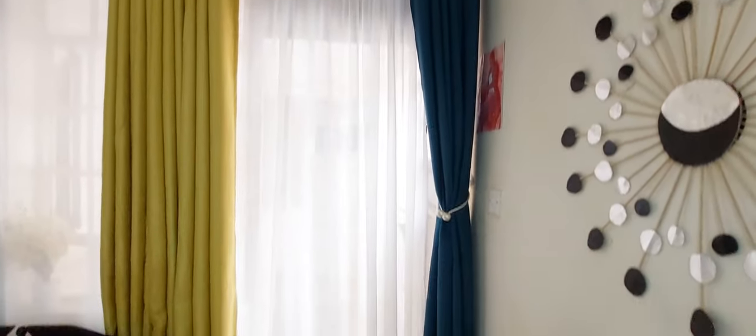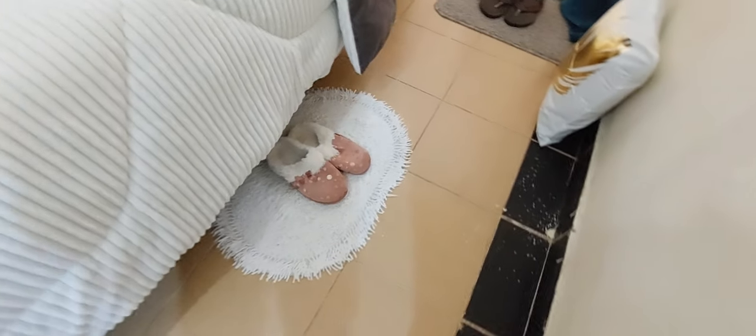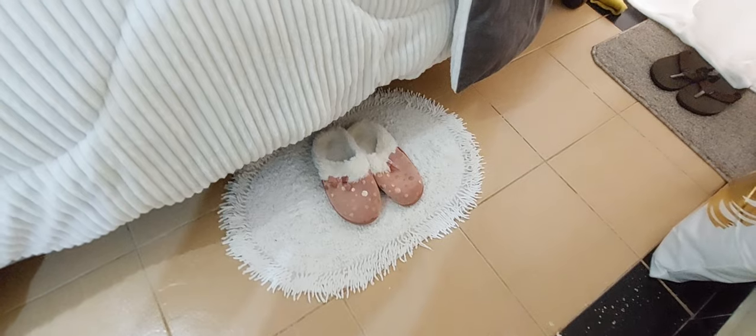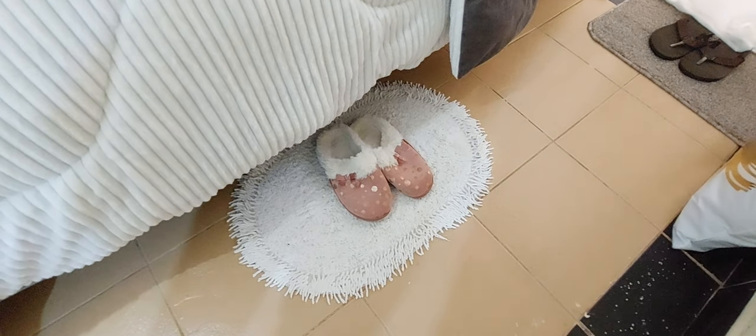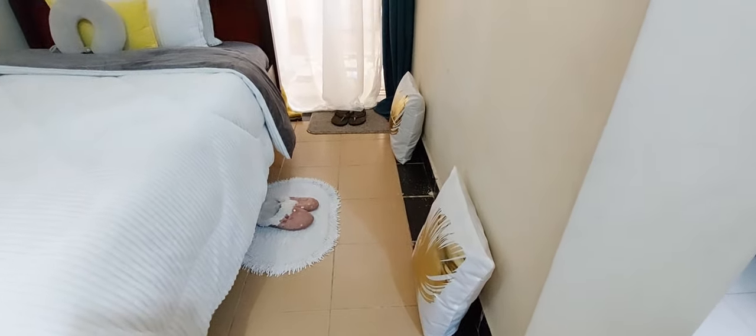And then right beside it, there's this beautiful small mat. When you get inside, you wear the shoes to keep your legs warm. Basically, this is how the pathway looks when you get in. My beautiful throw pillows, and my beautiful bedside mat, and my warmers. These are the warmers that I wear when I get into the house, because the Nairobi weather is not weathering, the cold is not colding. So this is the narrow pathway you can see when you get inside the house, or rather from the doorway.